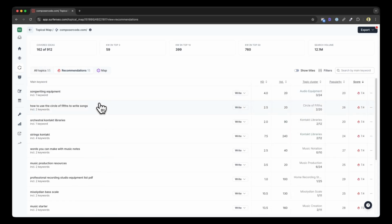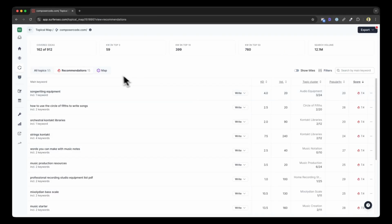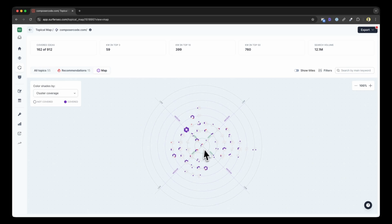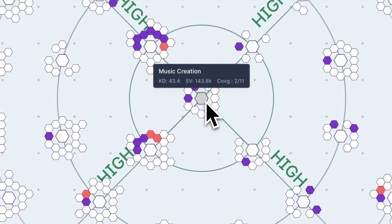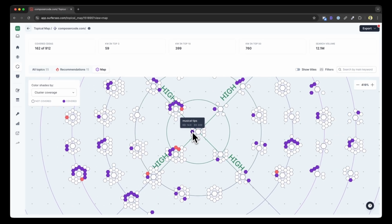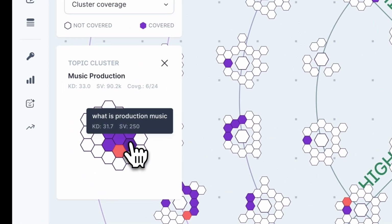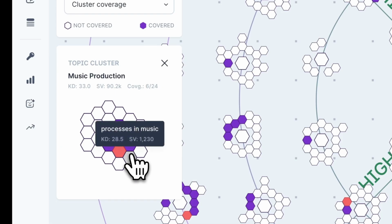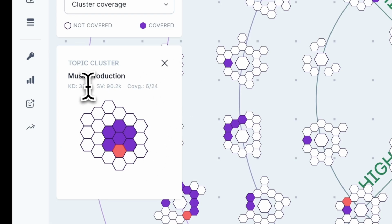What's really powerful about this feature is that it doesn't just show you related topics, but it also analyzes your existing content to identify gaps in your coverage. My favorite part by far is this visualization with hexagons representing different topics. The big hexagon in the middle is your main topic, and the smaller hexagons around it are related subtopics. The color coding makes it easy to see which areas you've already covered, shown in purple, and which areas are opportunities for new content, shown in white. To prioritize which keywords you go after, you can see the associated keyword metrics inside Topical Map.